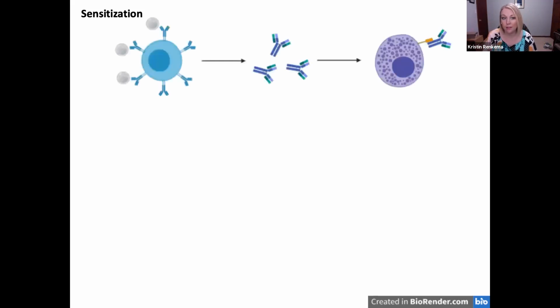And so what happens is we have an allergen. An allergen is something that can cause allergies. So maybe this is pollen or dust or something like that. And in my picture, the allergen looks like a little moon or something like that, a little gray ball. So we have an allergen, and this allergen will actually involve a B cell.